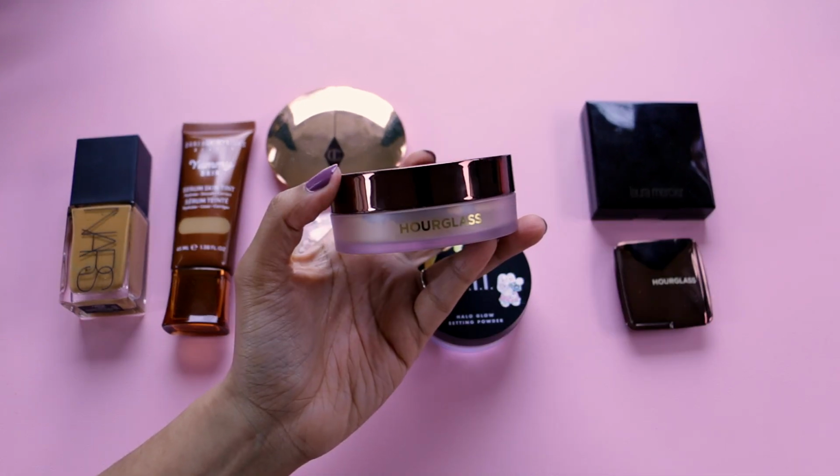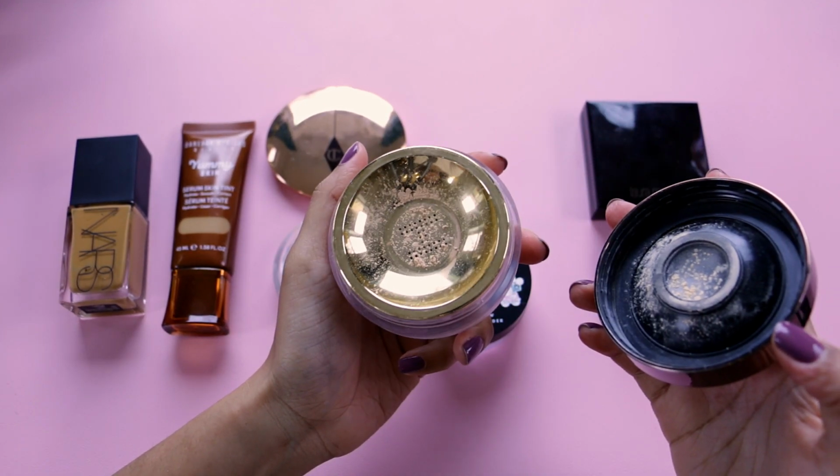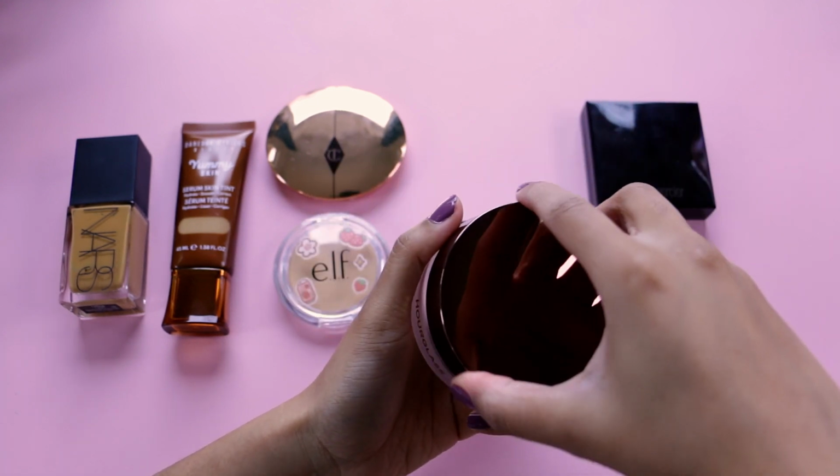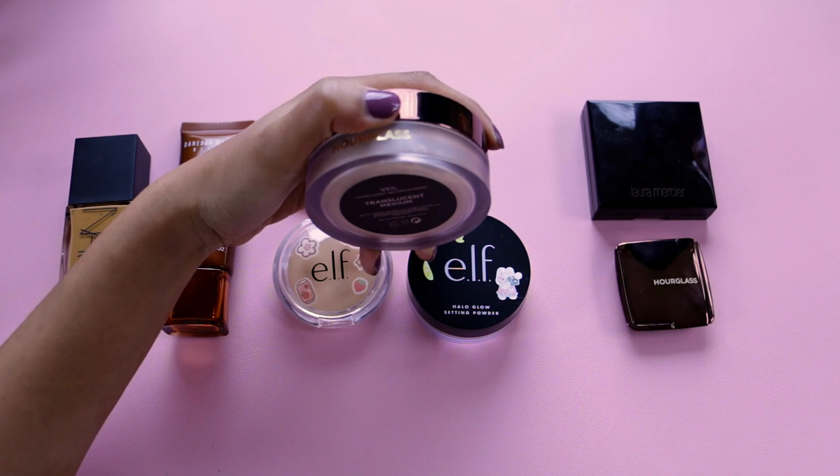I've also got the Hourglass setting powder. This is in Translucent Medium. It's a really nice kind of yellow shade that really flatters my skin tone. And it is also really blurring without feeling very tight on my dry skin.